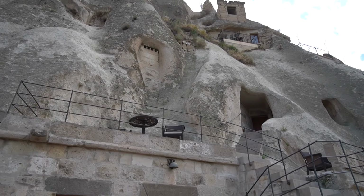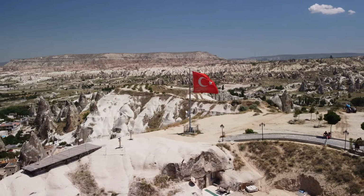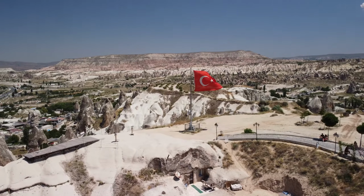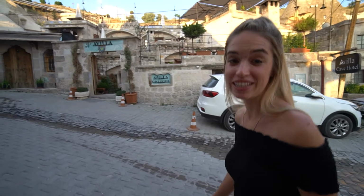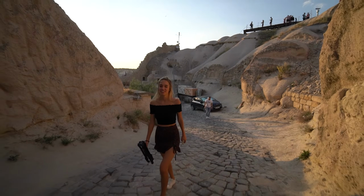So right above our hotel is actually a sunset viewing point. And right next to our hotel is the stairs to go up there. One thing we have not done properly here in Cappadocia is actually watching the sunset over these beautiful rock formations. Two please. Thank you. So in order to go up to the viewpoint, we've had to pay 5 lira each. It's quite a climb.